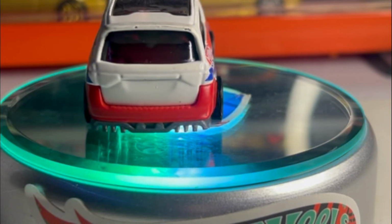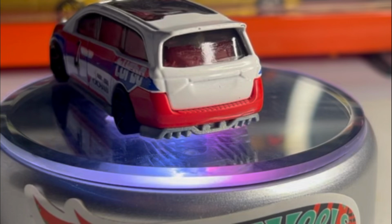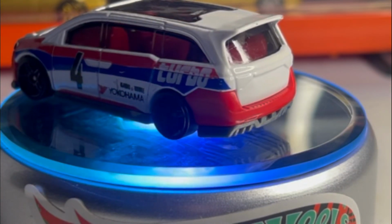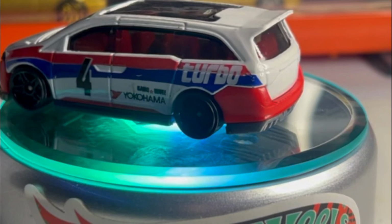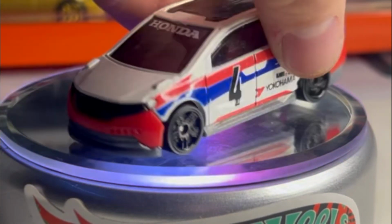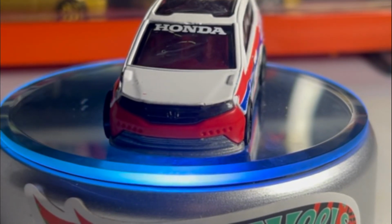So this is kind of one of those very few mainlines that I never found, and I kind of had to accept that I didn't find it. So today, when I got the chance, I took it, and finally, after 8.5 years of being on the lookout for the Odyssey, I guess I finally got my hands on one.